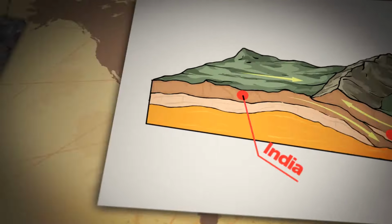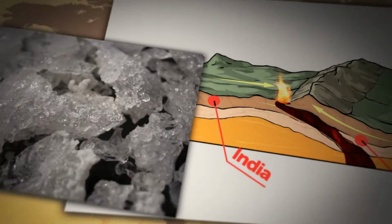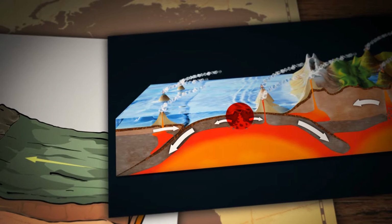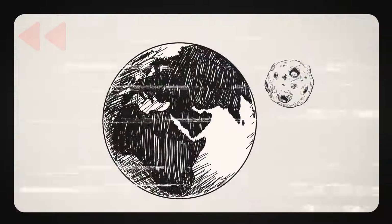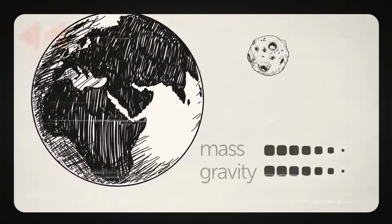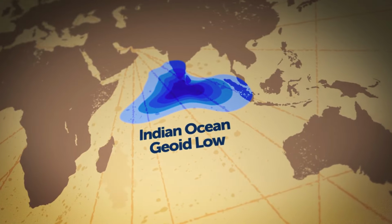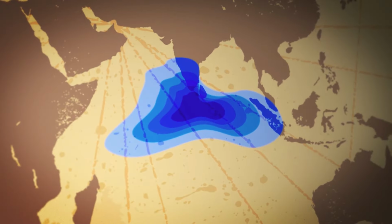This landmass contained a lot of crystallized material which was quite dense. When the sinking plate of the former ocean reached it, plumes of magma spilled out. As a result, low-density materials ended up closer to Earth's surface. Density is used to calculate mass, and if you remember our lesson in physics from the beginning of the video, less mass translates into a weaker gravity field. Scientists believe this is how the geoid low in the Indian Ocean formed some 20 million years ago.